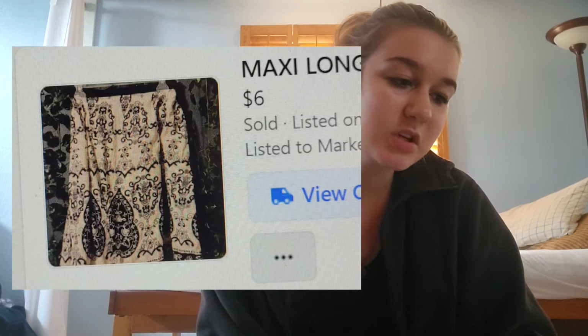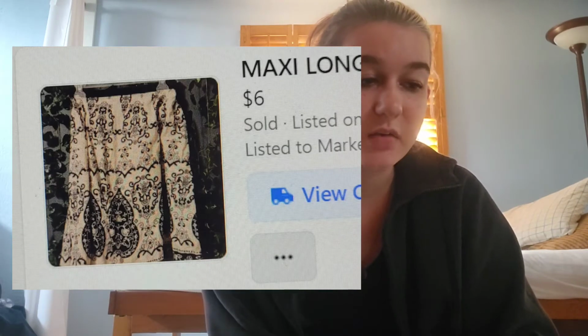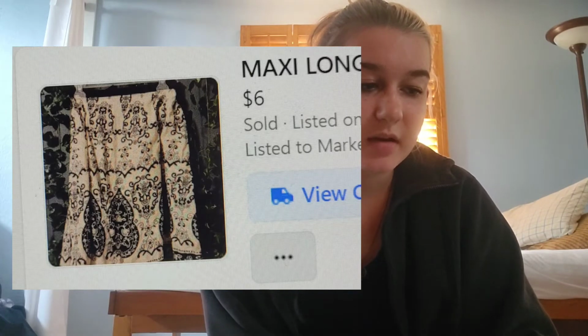This maxi skirt sold for $6. I also like to pick up maxi skirts. They're very in right now. This one was kind of ugly, but it was my mom's.